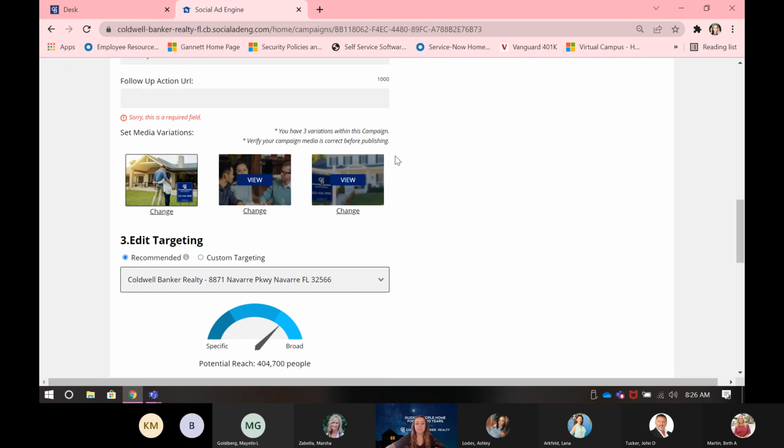So once you've done that, here are where you have the set media verifications. You have 3 verifications within this campaign. Verify your campaign media is correct before publishing. So what that means is there's going to be 3 images that are going to rotate when the ad is delivered on Facebook. So you want to come in here. You can either keep the ones that they have or you can change them.